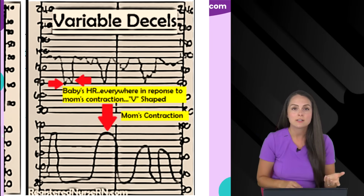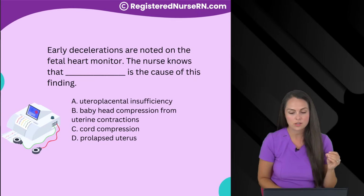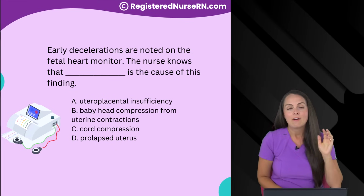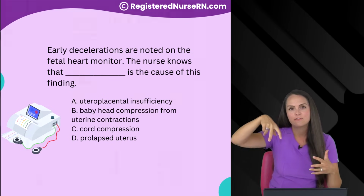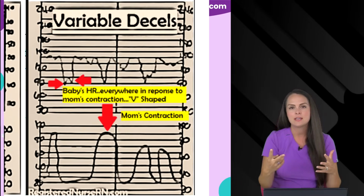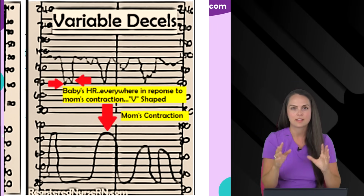So what usually causes this is that the umbilical cord is being compressed. So we know that that's not an option, so we can go ahead and rule out C for that. But how I like to remember that whenever you're looking at it is that it looks like a V. So you have mom's contraction, and then from where the heart rate just drops so low, it looks like a V. That's how I remember it.